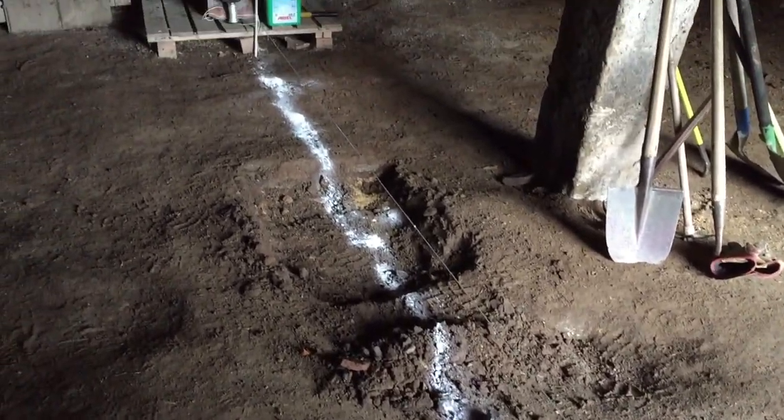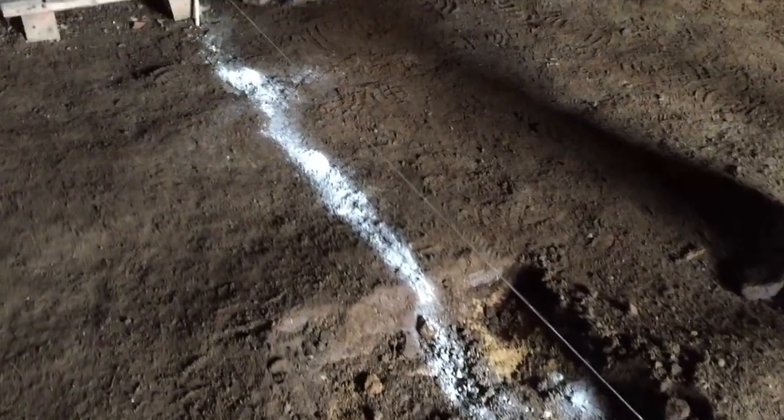All right, so we got a string in here, kind of measured off of where we want this thing. I got us kind of started on where it's going to be, but we're going to bring in the big gun now and do some serious digging.